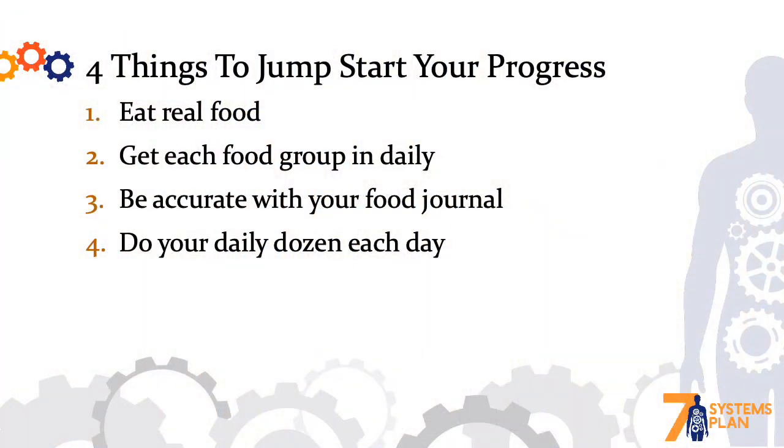Let me wrap it up by giving you 4 things you can do to jumpstart your progress, and I want you to get to your health goals quickly. Number 1, eat real food. I've mentioned the groups. Learn to eat real food and make the food in a way that's very enjoyable. Get each of the food groups in daily. Each of these food groups do significant things to your body. They are all needed. Number 3, be accurate with your food journal. Journaling will double your progress. So I want you to really hit the food journal hard. And lastly, do your daily dozen every day.